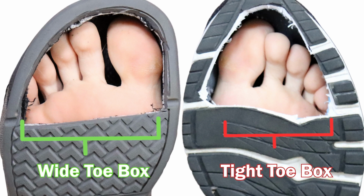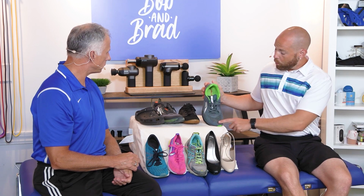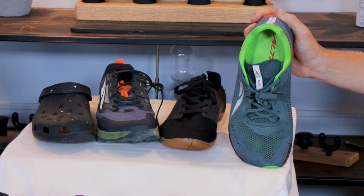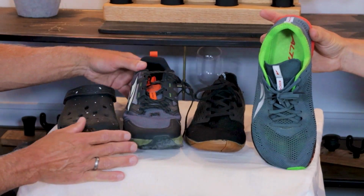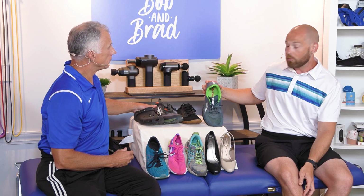We have a cutaway so you can actually see the toes being squished together as compared to a wide toe box shoe where the toes are allowed to splay out, allowing freedom, circulation, and proper movement of all the joints and muscles within. So what you should look for are shoes with a wide toe box like these we have here. This will allow your toes to spread out like we showed in the picture, allowing for more natural foot movement, alleviating any pain issues you may be having.